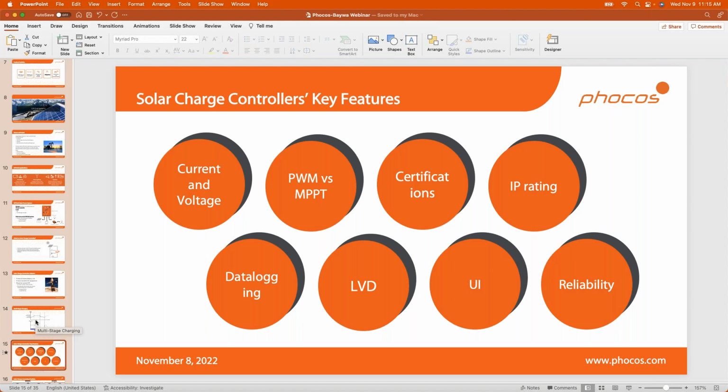As I said, for PWM, you have to have a nominal matching of the input voltage and the output voltage. Typically, you don't want a VOC more than 2x the maximum battery voltage. So for a 12 volt system, if you consider it 15 volts, then you want up to 30 VOC.